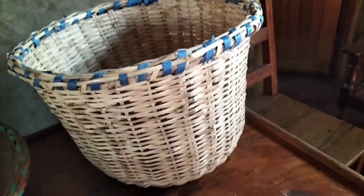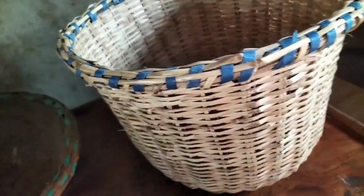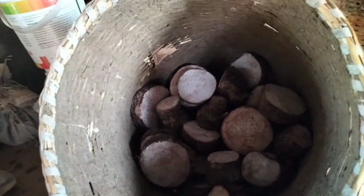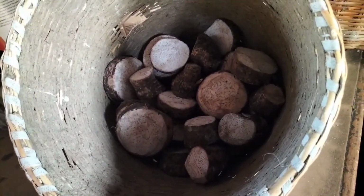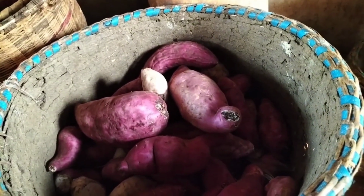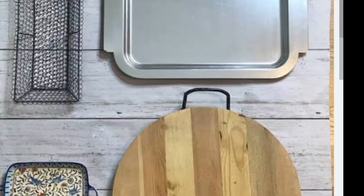And when they are new, when you buy them from the market, they usually don't have the cow dung smeared in them. So like this one, we are about to smear some cow dung inside them. And this one is one that is in use. It is carrying some yams or arrowroots, and this one is also carrying some potatoes.